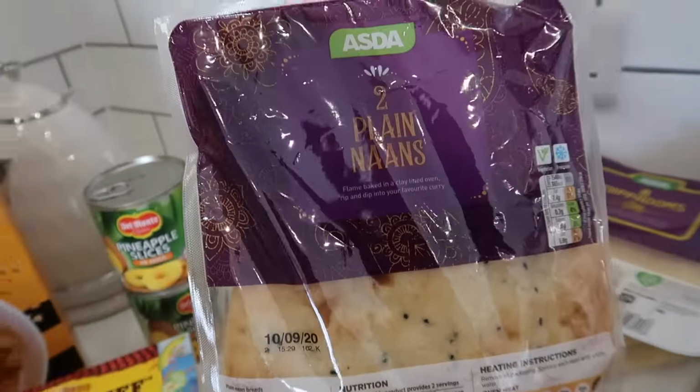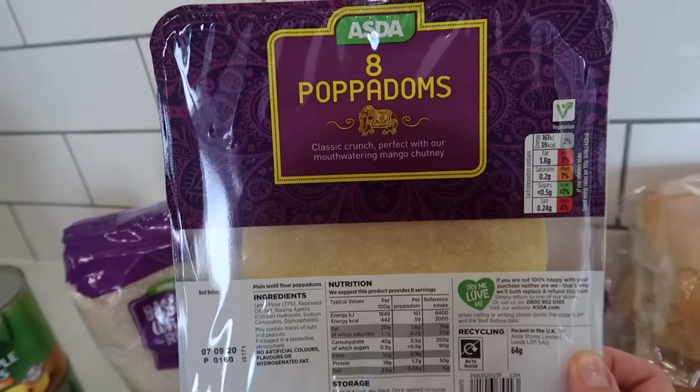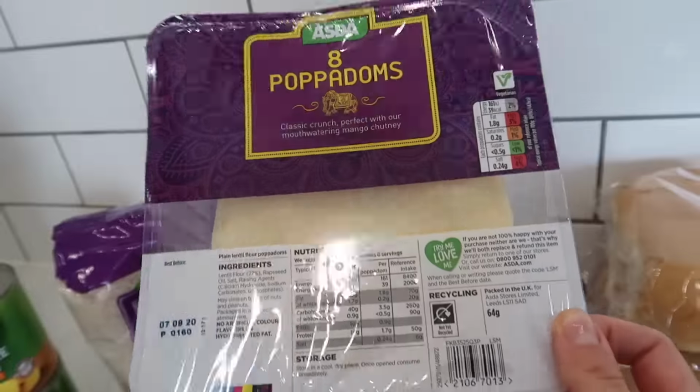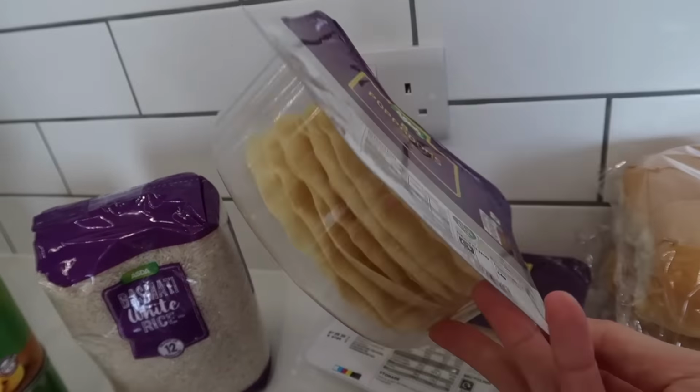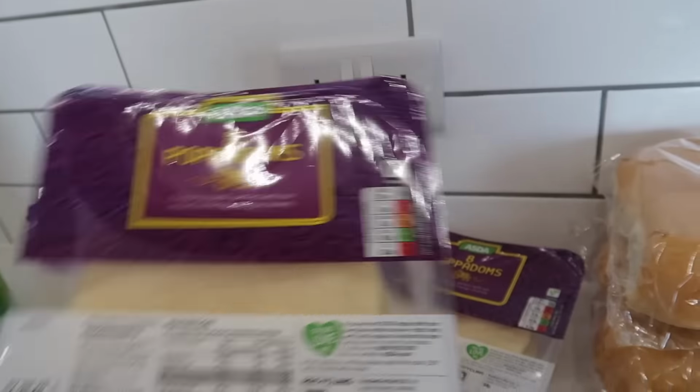They're like as you would have in a restaurant. We've got 2 packs of Poppadoms. I bought mini Poppadoms last week. They were quite good, but then we've just got bigger ones again this time. I think I just forgot to look for mini ones. I did intend to, but no, it doesn't matter.